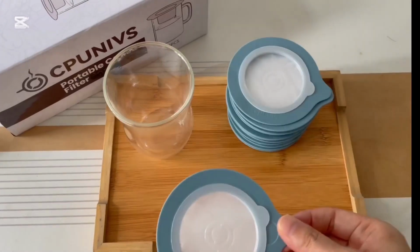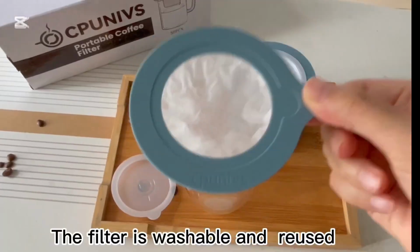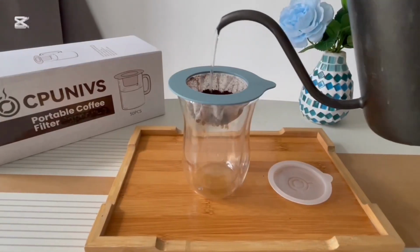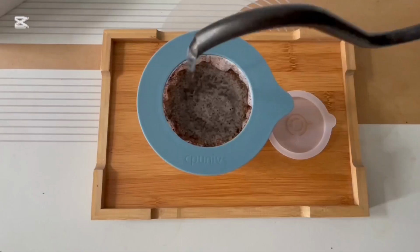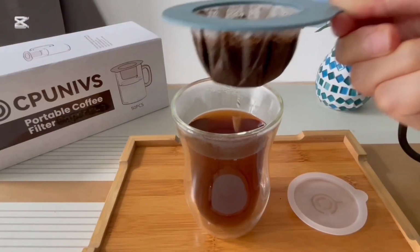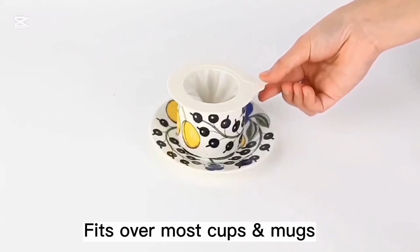This portable pour-over coffee dripper is your go-to for brewing the perfect cup of coffee wherever you are. Whether you're camping, traveling, or just in need of a quick fix, this compact, reusable coffee maker has you covered. Designed with a sturdy 50-micron mesh filter, it ensures your coffee stays smooth without the hassle of paper filters.